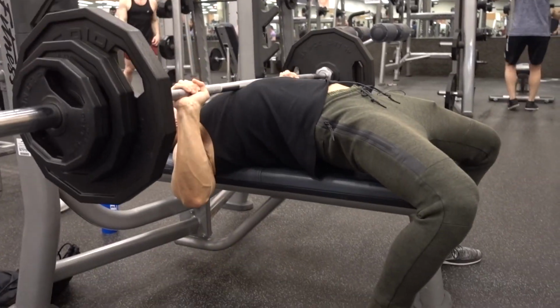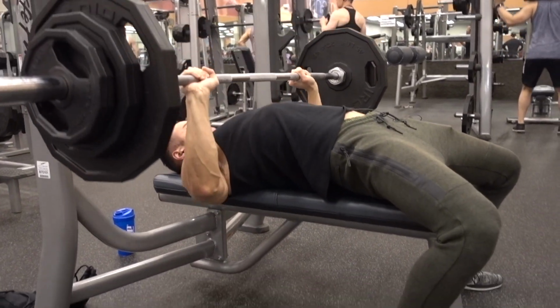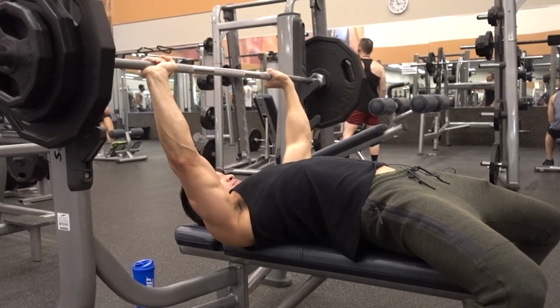Since we don't want to flare our elbows, the direction of the bar should be going towards the diaphragm. And then as you come up, it should go back up to eye level. That's where you should start, eye level. Then you bring it down to the diaphragm, and then back up to eye level.